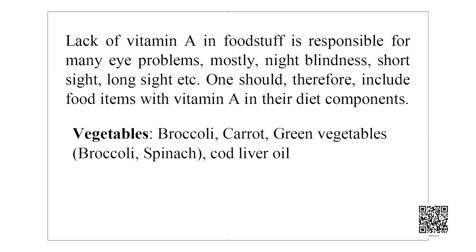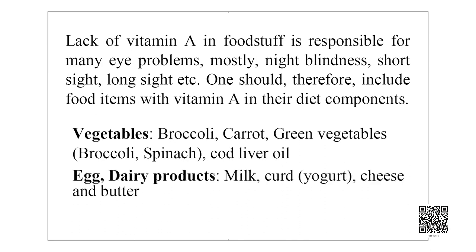These include vegetables such as broccoli, carrot, green vegetables and cod liver oil, egg and dairy products such as milk, curd, cheese and butter, fruits such as papaya and mango. Now, some people, regardless of age, may have certain eye problems which cannot be easily rectified by the tips that we saw and also by controlling the diet. Let us see these problems and how to rectify them.